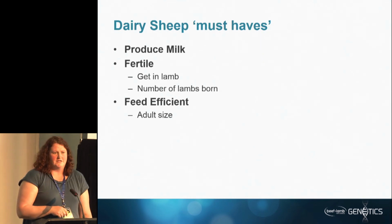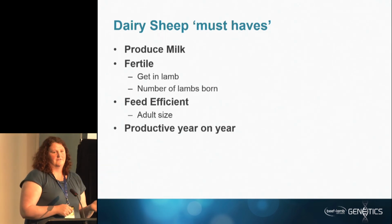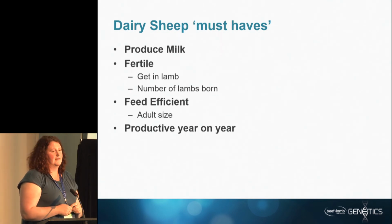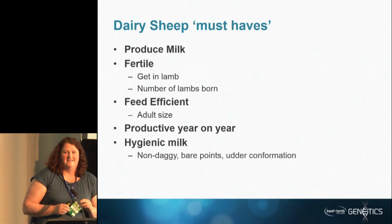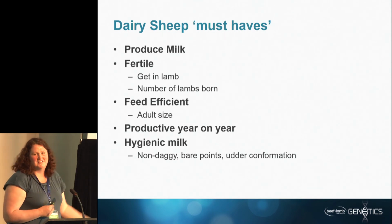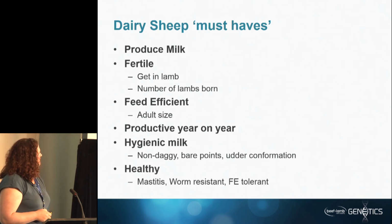She must be feed efficient, and adult size can come into that, about what she's going to need for her maintenance. I'm expecting she's going to have to be productive year on year. You don't just want one good year out of her, so longevity, or her ability to stay productive in your flock, will be pretty important, I can imagine. Hygienic milk has been a challenge, although I've heard that you can get a machine that will spin out all the dirt. Excellent. But I thought that hygienic milk might still be a consideration for you, and udder conformation can also come under that.